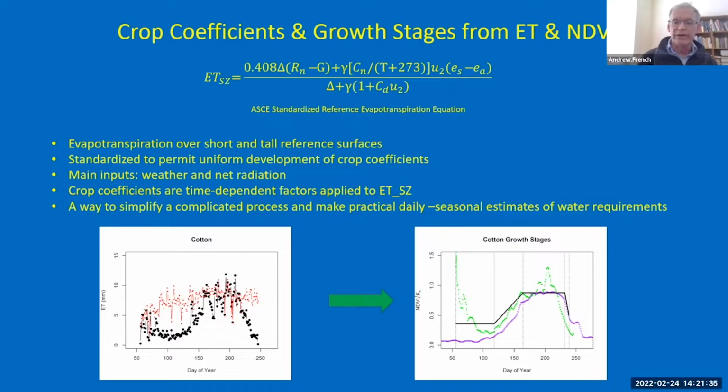It's based on the Penman-Monteith equation, which many of you are familiar with. On the top of the slide is the ASCE standardized ET. It looks complicated, but essentially it has two components. It has net radiation on the left-hand side, and on the right-hand side, it has weather data, which would be humidity, wind speed, and air temperature. So a weather station can readily compute what's called ETsz.